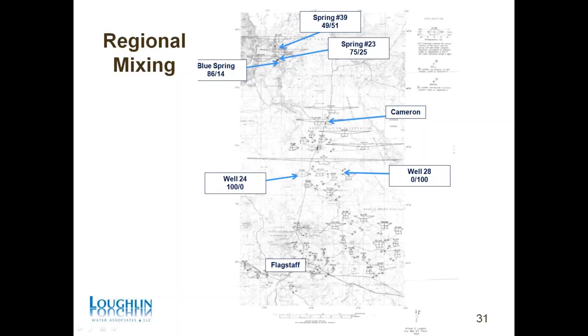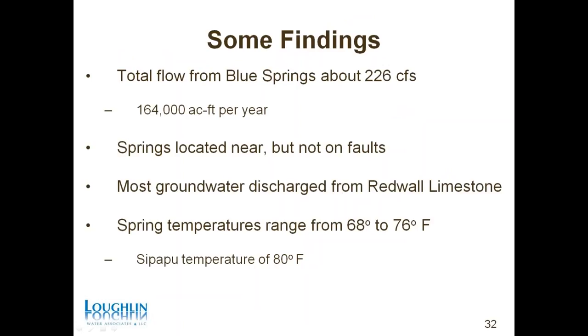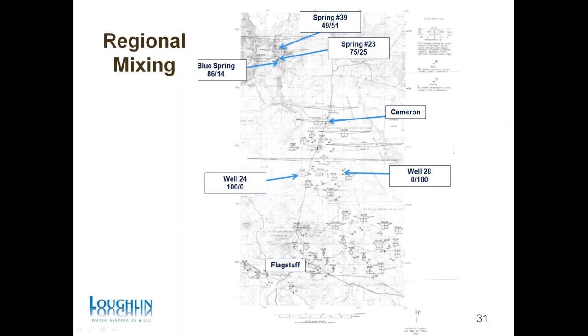As it turns out, if you just use this simple Piper analysis, about 75% of the water discharging down here comes from the San Francisco Peaks area, and 25% is water that has moved through the Black Mesa hydrologic basin. This water is higher in calcium bicarbonate. This water is higher in sodium and chloride, and also sulfate. This water flows northward, converges on these faults, and comes out at these springs here.